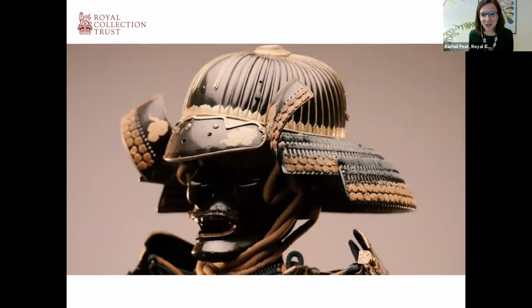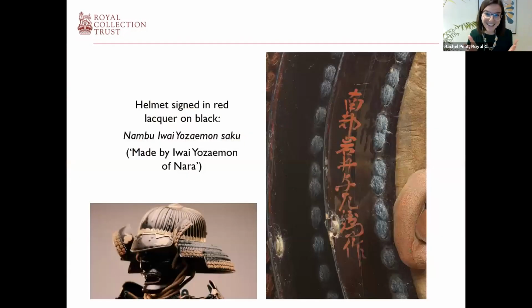time under the shogun. That's partly because the helmet has got this distinctive shape that's known in Japanese as a pumpkin-shaped helmet with a raised section at the back to allow room for the samurai top knot or sort of ponytail at the back of the head. And inside the helmet is the signature of the personal armorer to the Tokugawa family, Iwaye Yozemon. And so this tells us this armor's got real pedigree. The finest workmanship has been chosen for this diplomatic gift.